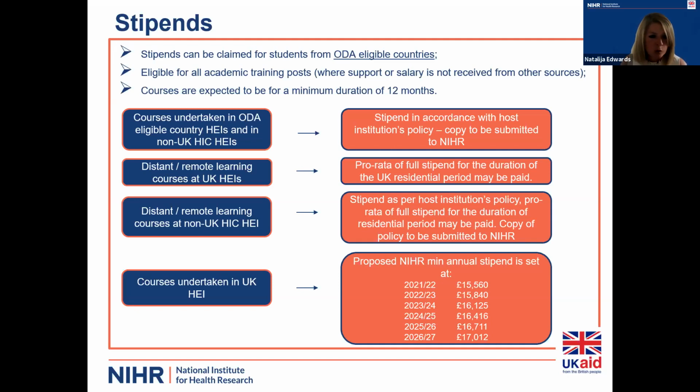And at the bottom of the slide, you can see the UK NHR minimum annual stipends that we recommend. And these amounts are also included in the guidance notes.